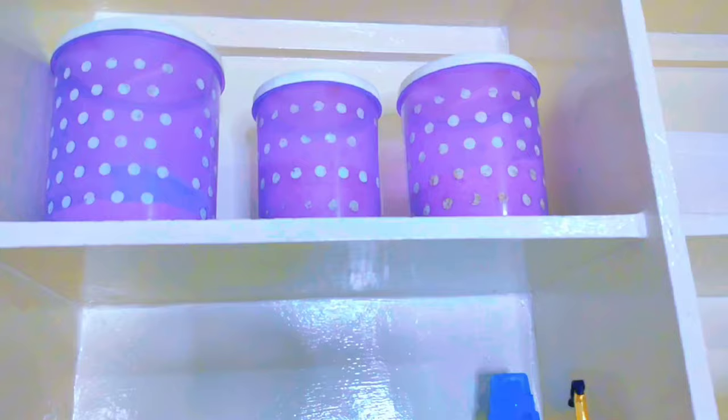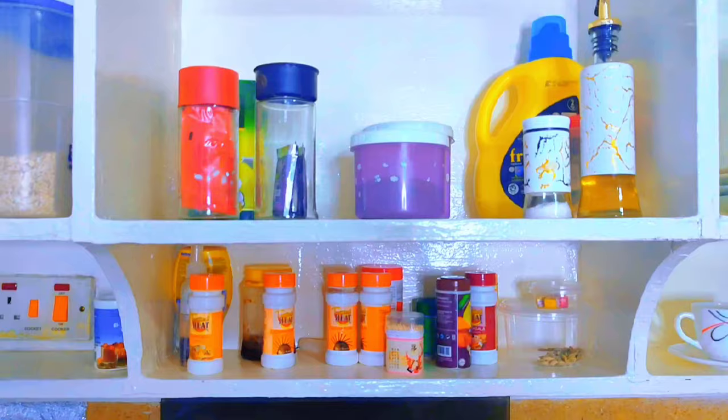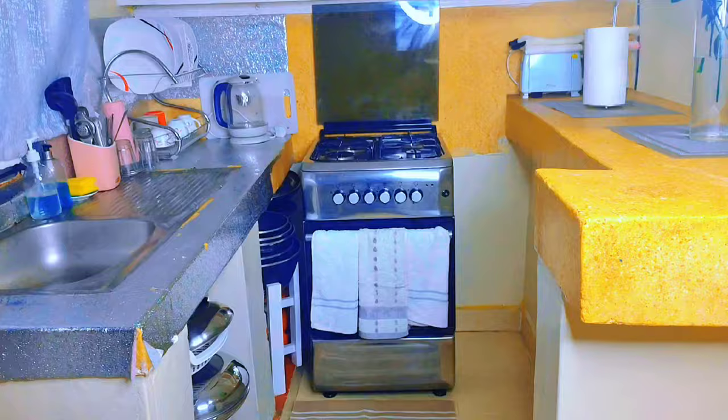They are in those containers. We have food additives, spices over there. We have the cups and glasses, the plates over there, and the bowls up there. Most of you have been asking where I got the cups from. I got them a long time ago from Kamkunji. Yes, I got them in 2019.